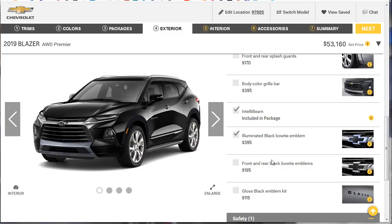And then it says front and rear bow tie emblems in black. But if we look over here, these look black already. Oh, now I get it. You see how there's like this chrome tinting right here? If we got this body color grill bar right here, that would make this look black. But you know what? I like the chrome accents. It's part of the reason why I like the Premier. So I'm not going to change that. What's this gloss black emblem kit? I don't think I need a glossy black. I don't think that's going to help.